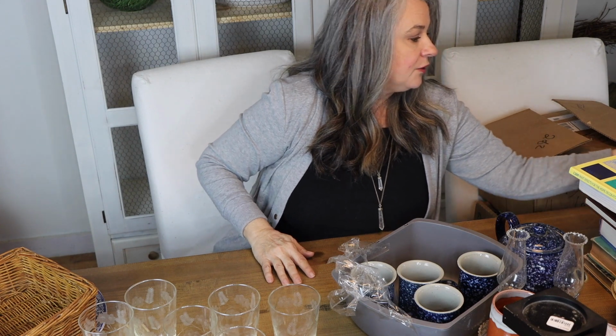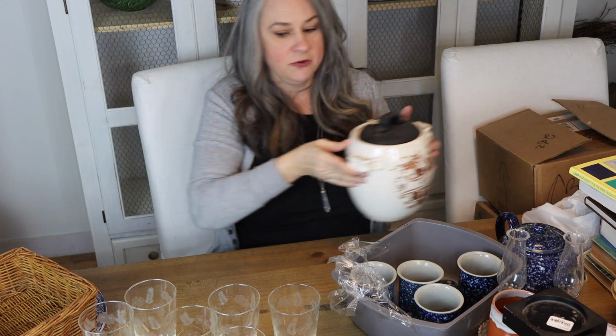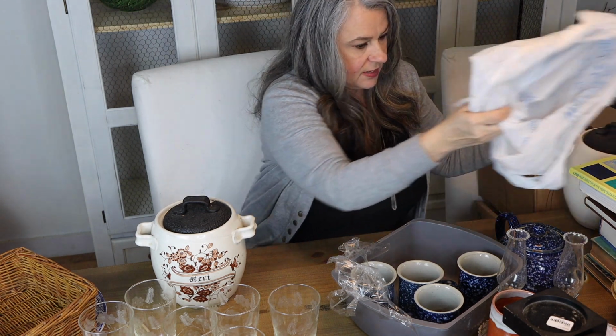And speaking of pottery, these I found at an estate sale. I'm pulling in just a couple of things that I didn't get yesterday because I hadn't shown them to you yet, but they're so worth showing. I've got to show you these. These, I couldn't believe. I went to an estate sale. Make sure I've got all of them.